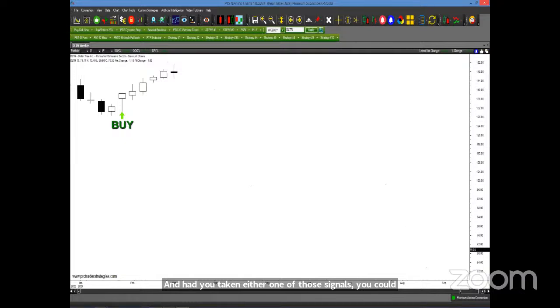Here's a weekly example in DLTR, Dollar Tree. Once again, I like to always tell our students that nothing works 100% of the time. But when you have a consistent method, this means that even if you have a loss, consistency will be able to generate another trade. Hopefully you'll be able to recoup that loss, oftentimes on the next signal. This is a consistent method.